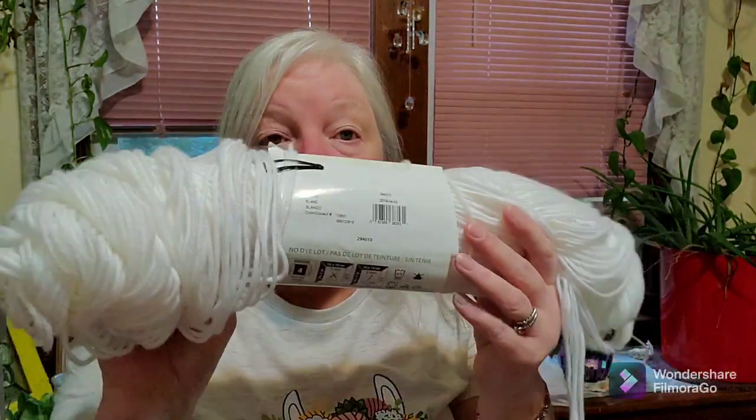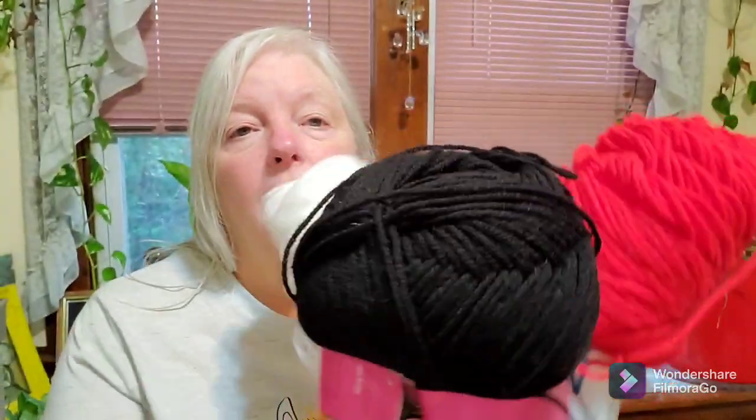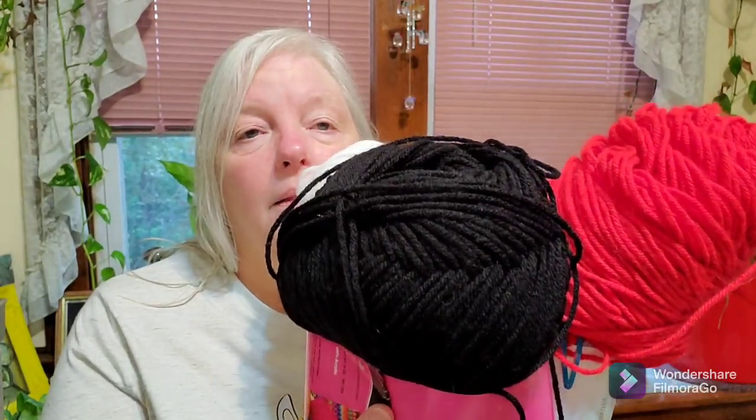And then I used Caron One Pound in white. This was also a full ball when I started this, and this color is just called white. So I used 1+ of the red, and then 800, probably half the black, and a little bit more than that of the white.